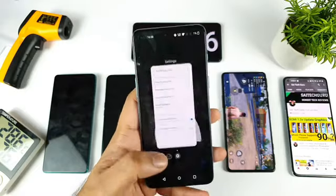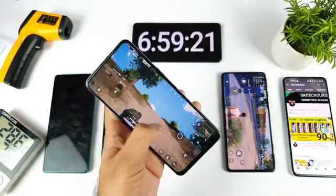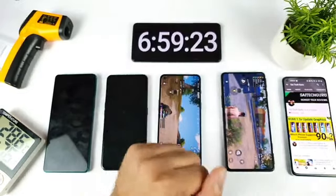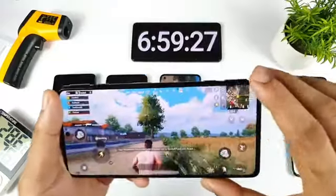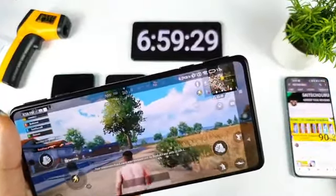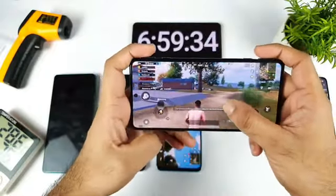So this much time I kept on running non-stop on this OnePlus Nord 2 device. Even the OnePlus Nord 2 will end very soon. The Poco F3 GT right now is close to, I think, 13%. It's still remaining at around 13%, not an issue.